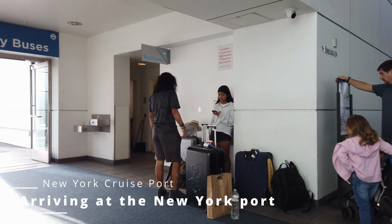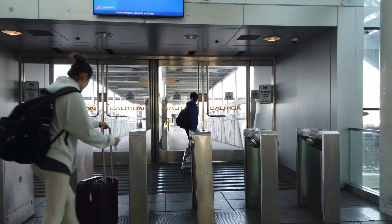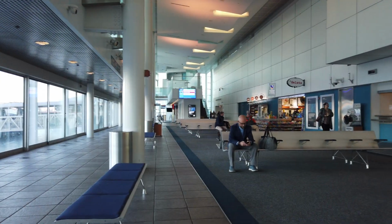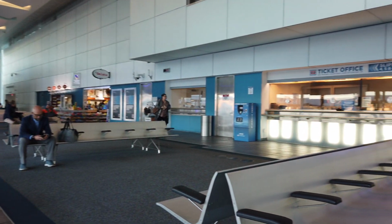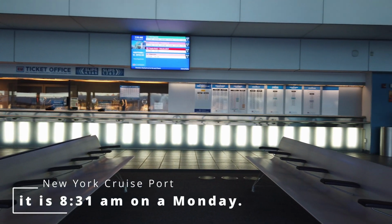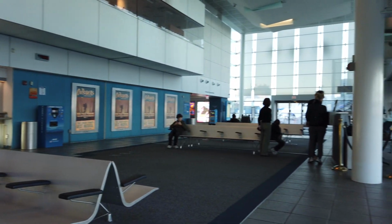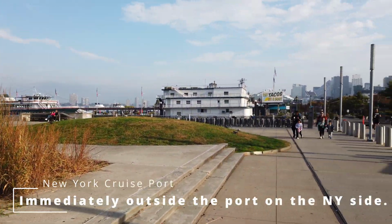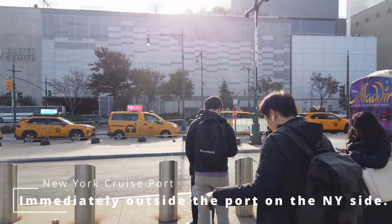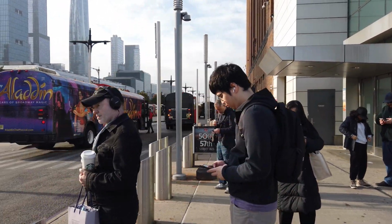This is what the port looks like on the other side of the river. And as you can see, it's very similar to what the port on the New Jersey side looks like. Right now, I'm just going to pan the camera around so you can get a full overview of what this port looks like. As you can see, there's not a lot of people here. There are places that you can go if you're confused, and they'll direct you exactly where you want to go. But to make a long story short, once you get out of the terminal, just basically turn to the left and walk in that direction, and you'll come across the cruise port terminals.